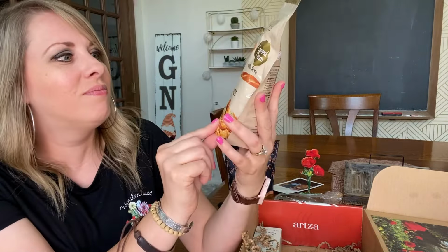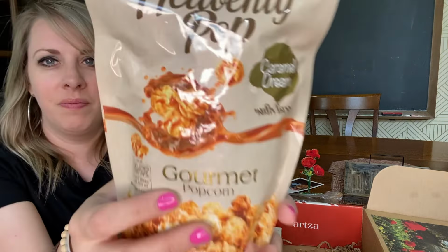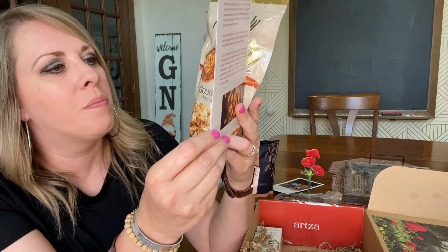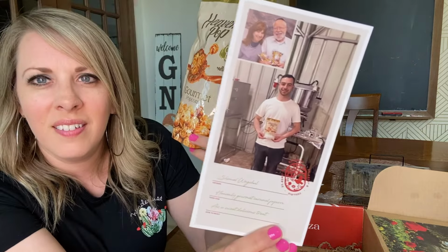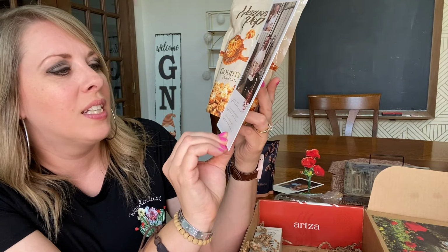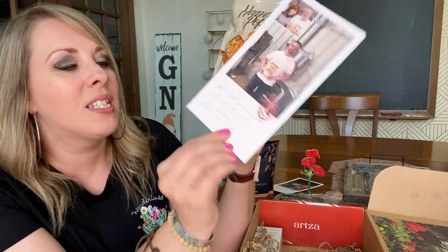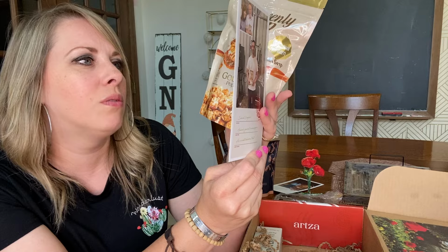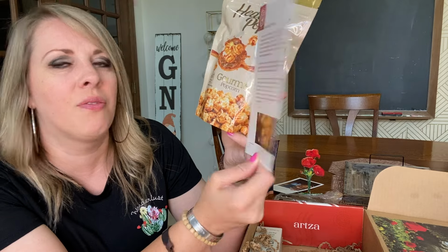Okay. Ooh, this is neat too. Gourmet popcorn. That looks delicious. Caramel Dream gourmet popcorn. And here is the business owner, the artisan, right here. And it says Heavenly Gourmet Caramel Popcorn. Enjoy it as a sweet, delicious treat. And it's got the whole story of him and his business. Just super cool to really read this stuff and learn and make it a whole experience with your family. I love that. Not just eat the popcorn.